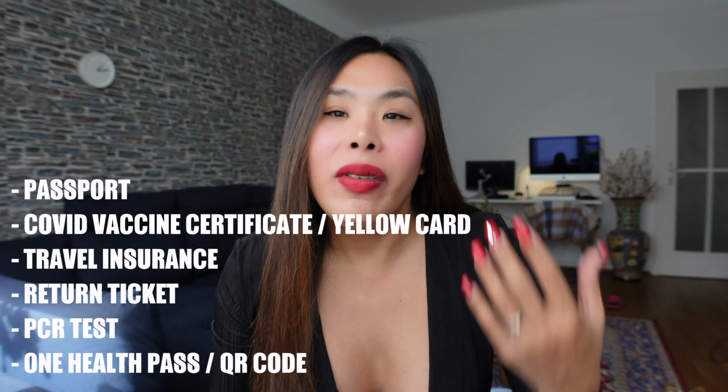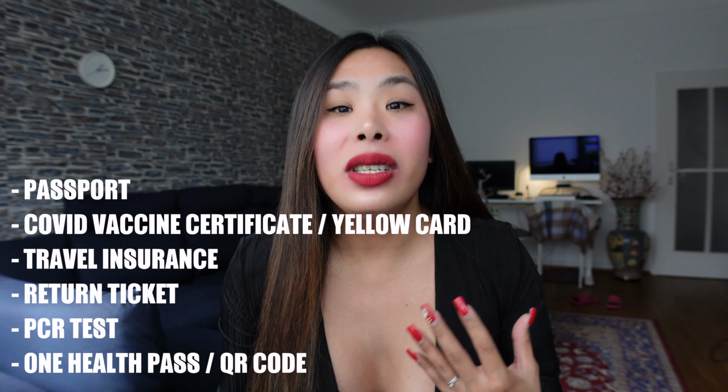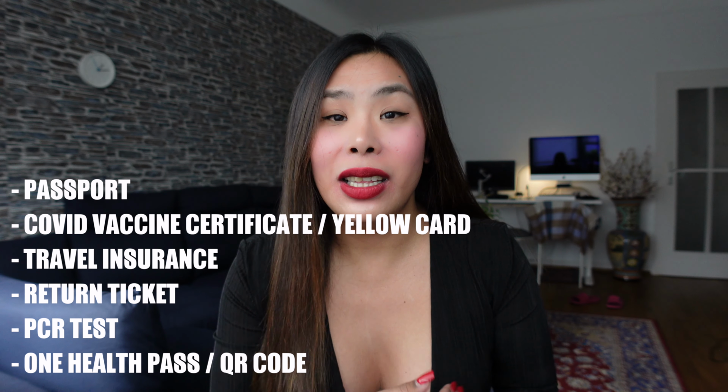The easiest way to get the yellow card is with your family doctor. You should call them and ask them for the yellow card. But there are some countries that are not using the yellow card anymore. So the best thing you can do is to buy online, and once you receive your yellow card, you should go to your family doctor and ask them to put all your vaccines in your yellow card.